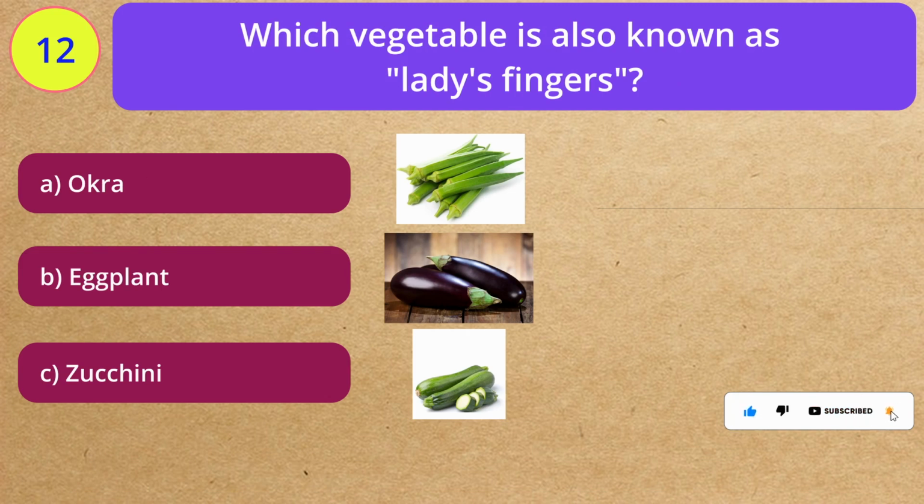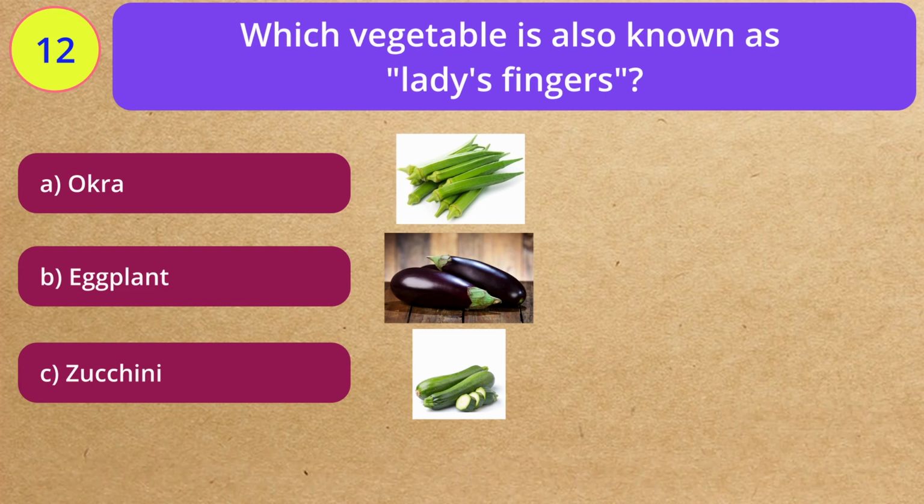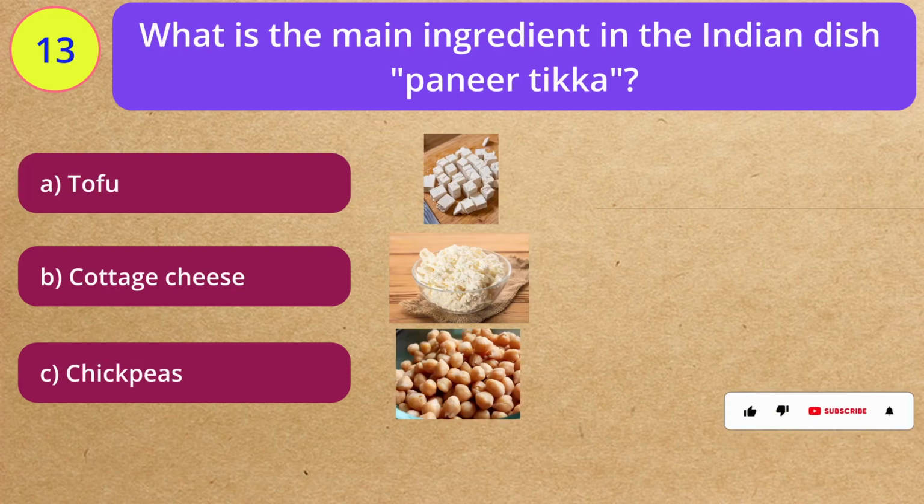A. Okra. B. Eggplant. C. Zucchini. A. Okra. What is the main ingredient in the Indian dish paneer tikka?